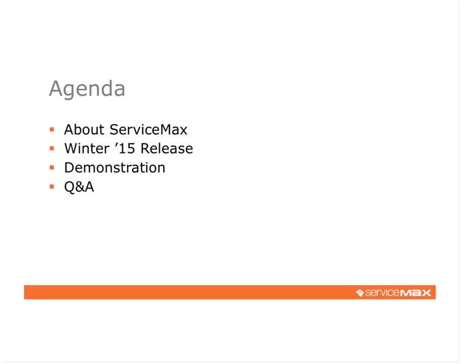So with that, let's quickly walk through our agenda, and then we'll get started with today's topic. The first thing we'll do is touch a little bit on what ServiceMax does in our technology, go right into some of the details around our Winter 15 release, which highlights a lot of great enhancements with regards to mobility. And then I'm joined by my colleague, Jay Kamshi, who at the end of our talk today will be giving a live demonstration of some of our mobile apps.